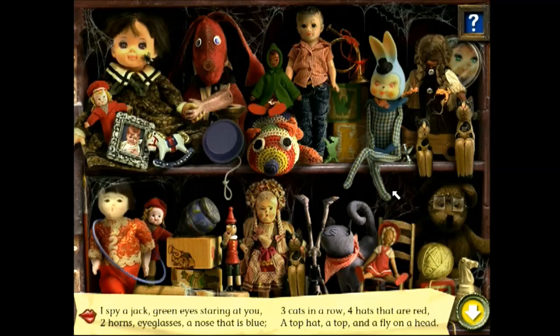Three cats in a row. Four hats that are red. A top hat, a top, and a fly on a head.